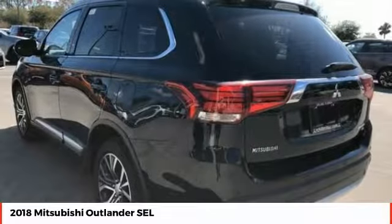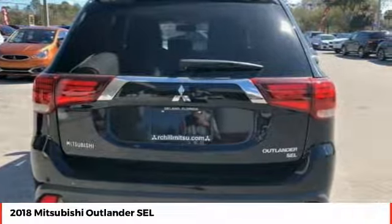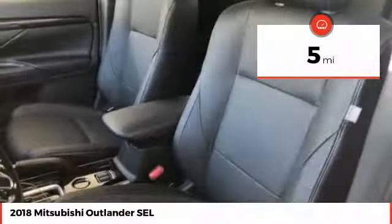With Super All-Wheel Control and a 5-star frontal and side impact crash test rating, peace of mind comes standard and is priced below $25,000. This vehicle has less than 100 miles.